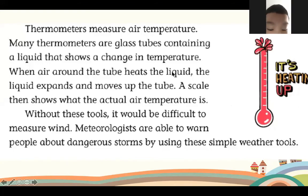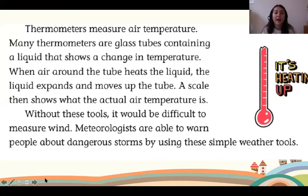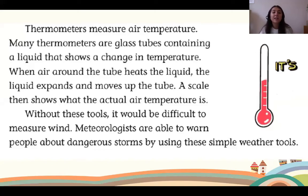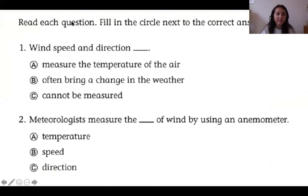Well done. Perfect. Okay, so we've learned about 3 different tools today. We've learned about an anemometer, a wind vane, and a thermometer. All of these tools are super important and super helpful for meteorologists to help us warn about dangerous storms that could be coming. Now, let's have a look at some of the comprehension questions.